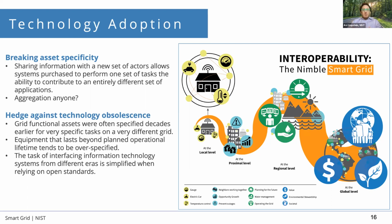So just as consumer equipment benefits by breaking asset specificity, by that thermostat being able to do all these other things, or an electric vehicle that's plugged in being able to provide ancillary services, utility equipment can be much more versatile and work longer under different operating conditions by enabling communications and interoperability. Using standard communication protocols to support interoperability therefore decreases the likelihood that still functioning equipment will become either a stranded asset or a reason to avoid system upgrades.